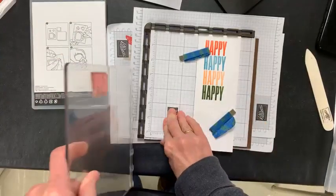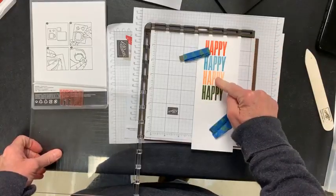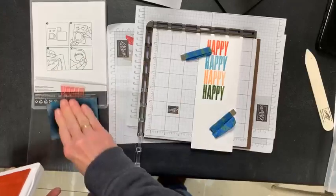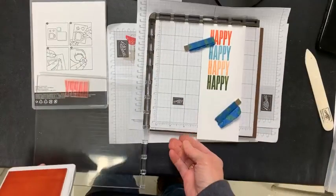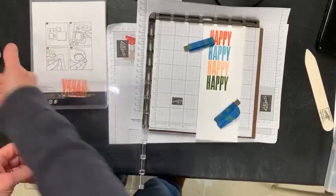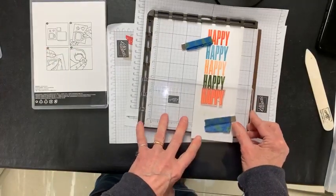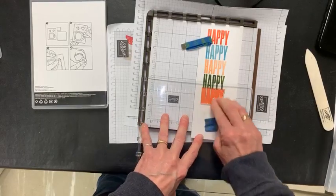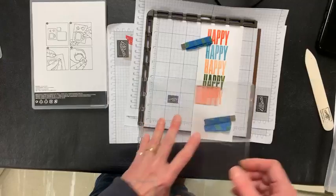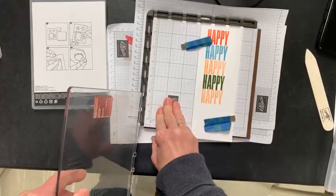All right, now I'm going to go kind of back up these colors. So now I'm going to go back to my Calypso Coral, excuse me, my Petal Pink, and ink that up there. Move my magnet so it doesn't get in the way. Give a good squish. There we go. Move down one more hinge.